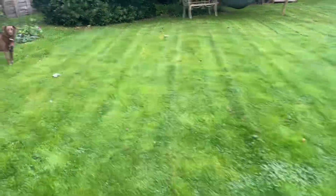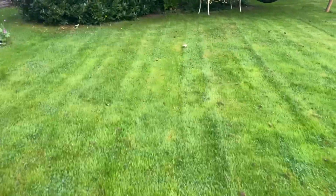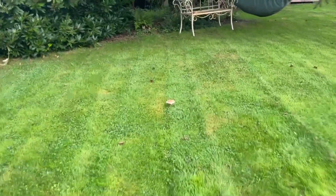We have a little surprise that's come up on the lawn this morning. Don't know if you can see that. A toadstool.